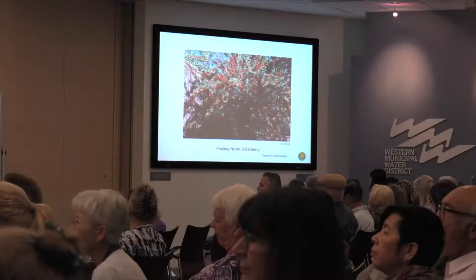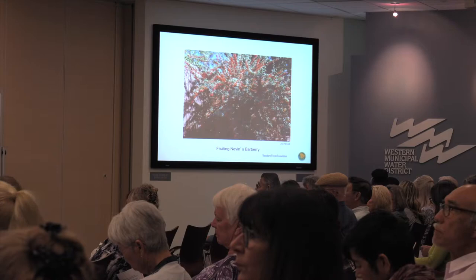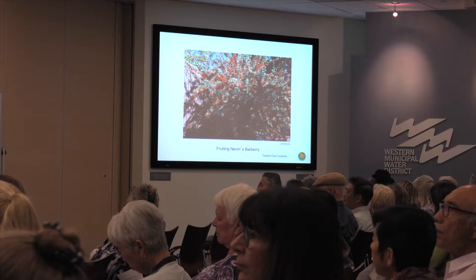Okay, so this is what the Nevin's barberry looks like in berry. Everything I'm showing you, like the elderberries, the barberries, the currants that you'll see, it's great for people, great for wildlife. This plant is just highly attractive to birds when it's in berry. It's a wonderful plant.